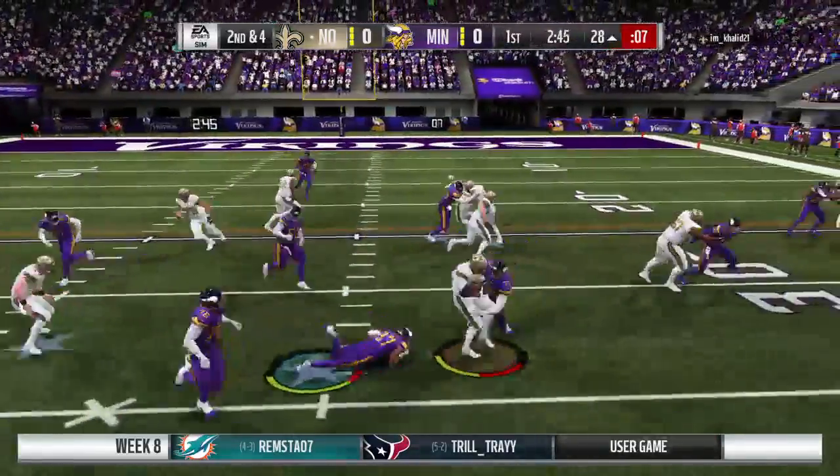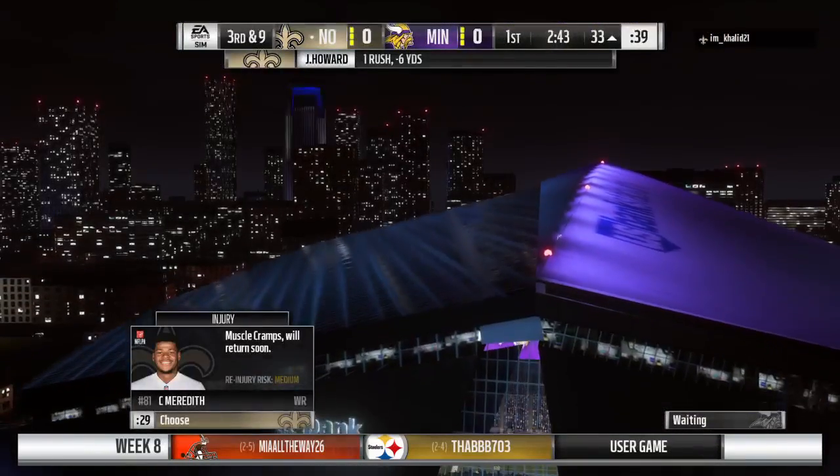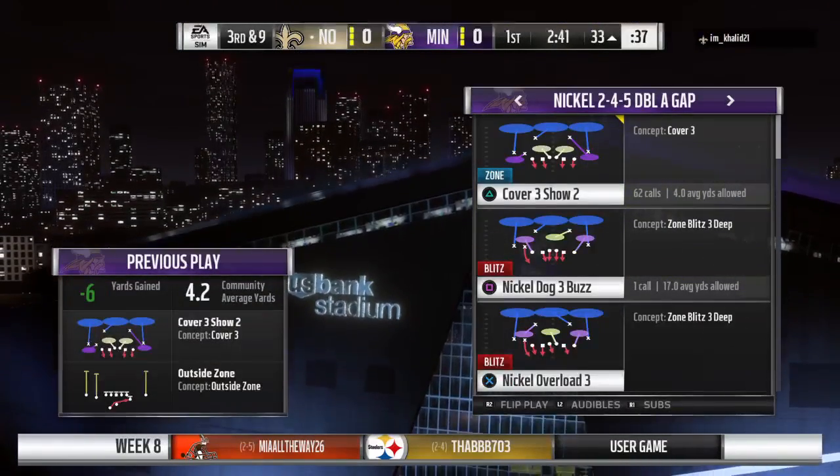First carry now for Jordan Howard. And he went nowhere. Well, he went backwards, back to the 33. It goes as a loss of 6.